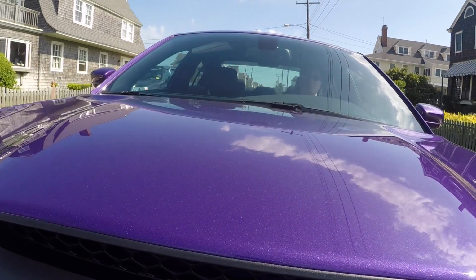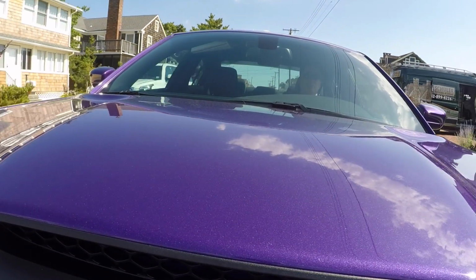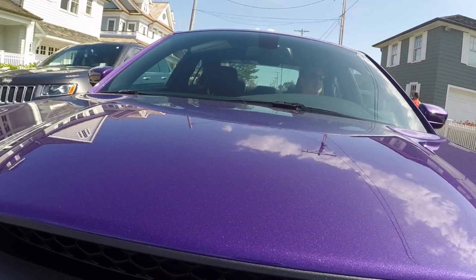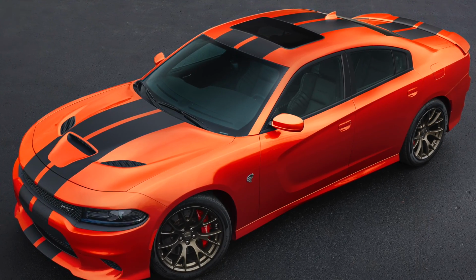But speaking of running errands in the Charger, you might want to familiarize yourself with the valet mode. That helps keep the valet from driving it like you would if it weren't your car and you figure the owner will never know. The four-door Charger is a big family car with a wicked soul. The EPA classifies the Charger as a large car.